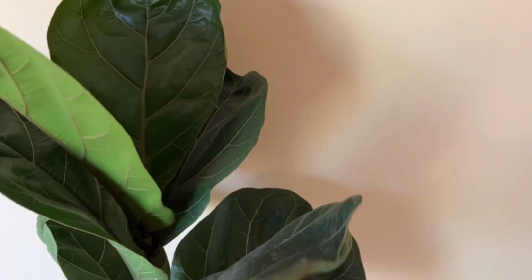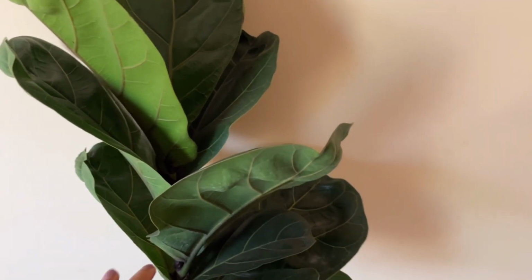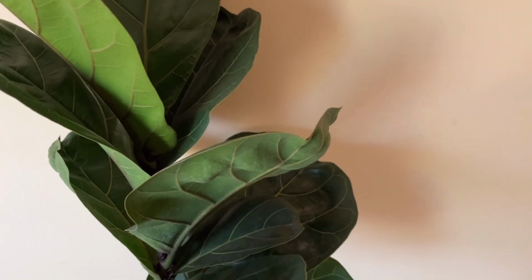And I bought a few more plants, which are placed in the hall. I'm just going to show you how it looks. It's so nice. I just loved how it looks. I just love the way the plant is. I am going to show you.